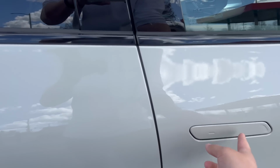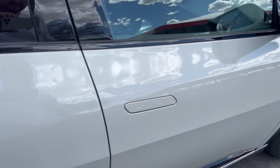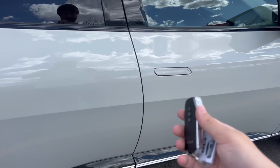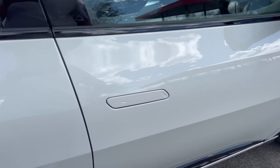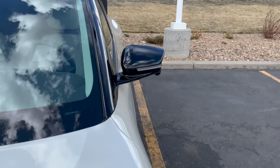The EV6, of course, is one of the better electric cars in the market, I would say. Why is it not letting me into the car? Let me find the keys. Key's pretty cool. It's got a little lock function over here. Okay, I've hit unlock multiple times and it doesn't want to let me in. Maybe it's because I left it running. I'll show you in the car on this side.